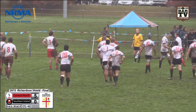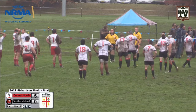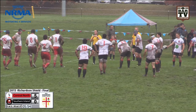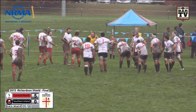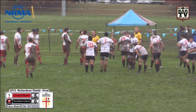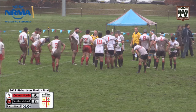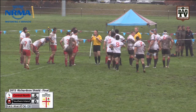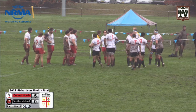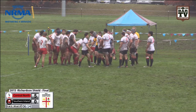Scrum. Referee's going to call a scrum, just having a chat to his touch judge on the far side. Wasn't quite sure if he put a foot out. We talked about it at the pre-match. We're not going on until everybody's stationary. Yeah, it's stationary. What's forward? Red ball. There's your marks.